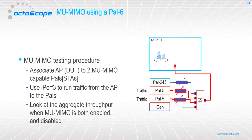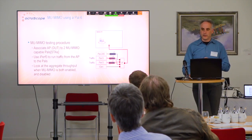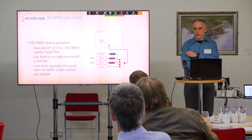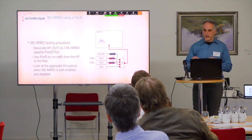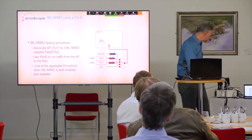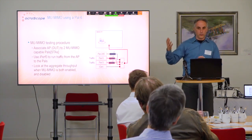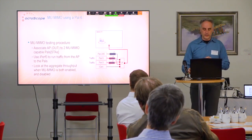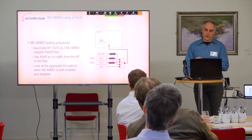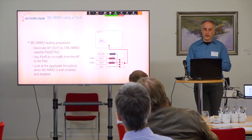Multi-user MIMO. Multi-user MIMO is, as I mentioned, a technology that was in 11AC and is also now in 11ax. From the point of view of the kind of tests that we're able to do in the test beds that I've been describing, we do those tests all the time. We don't have it set up here, so I just want to show you some quick results, and I'll describe a little bit how it's done.